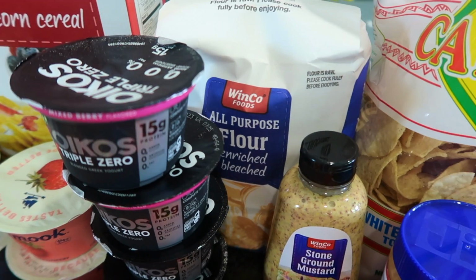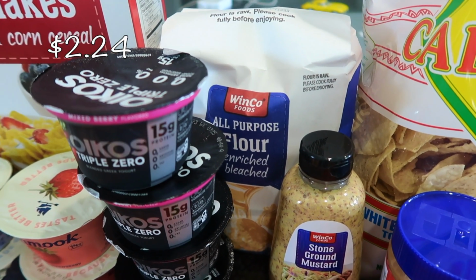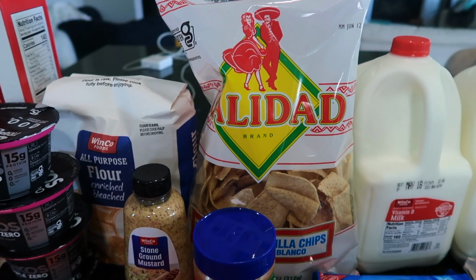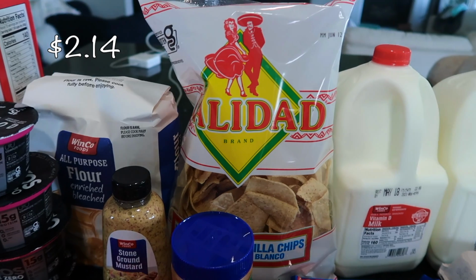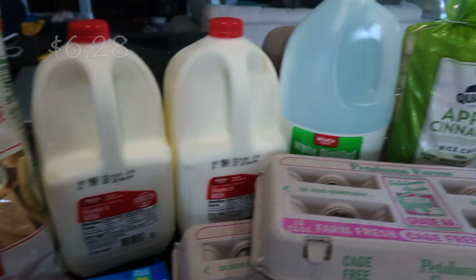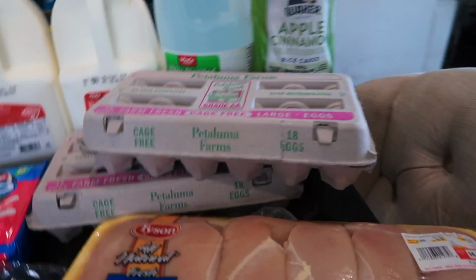Back here, I just have some flour because I'm always going to need some, especially for all the baking that I have planned coming up. I have a bag of tortilla chips because I do have some salsa somewhere around here in this haul. 2 gallons of whole milk. Back here is a very large, how big is this? Let me look at it.